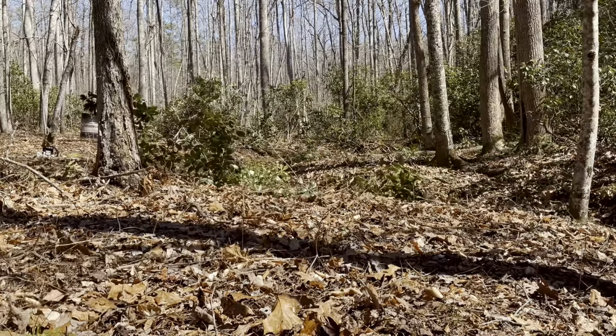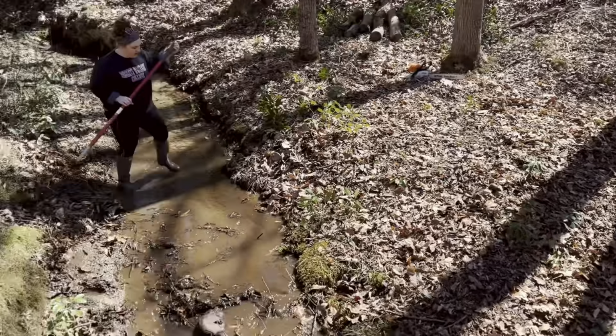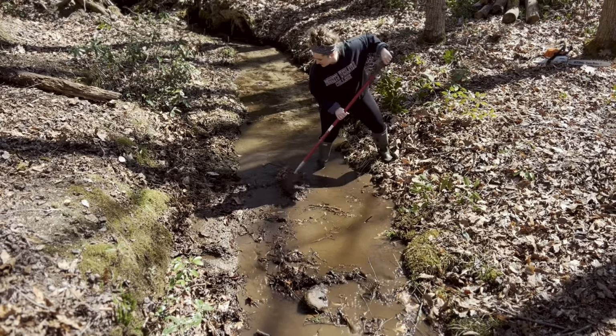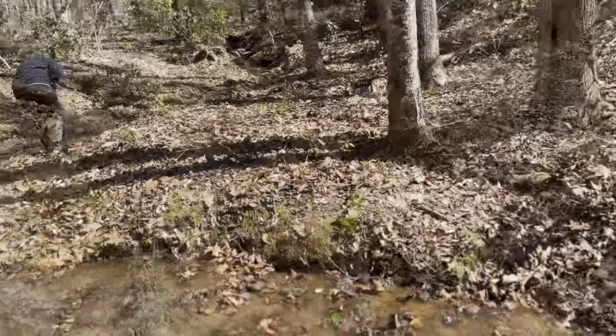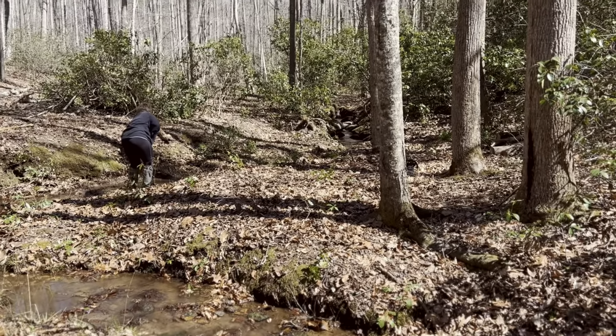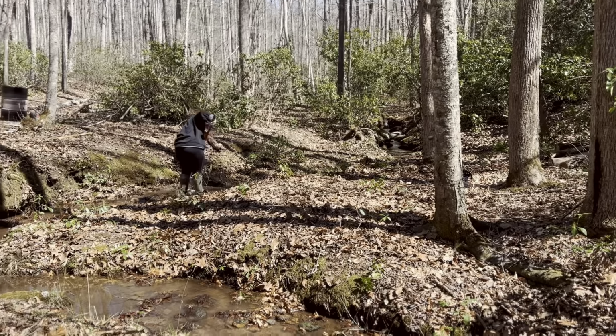Cleared out, Leah's gonna start to rake the sticks and the leaves out and off to the bank. If you look over here now, you can see the waterfall over there.